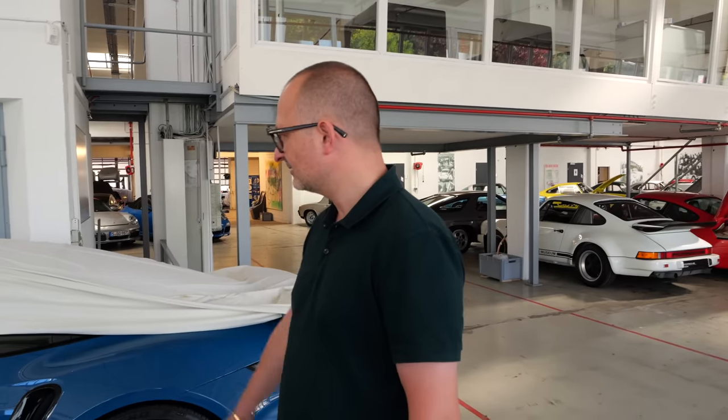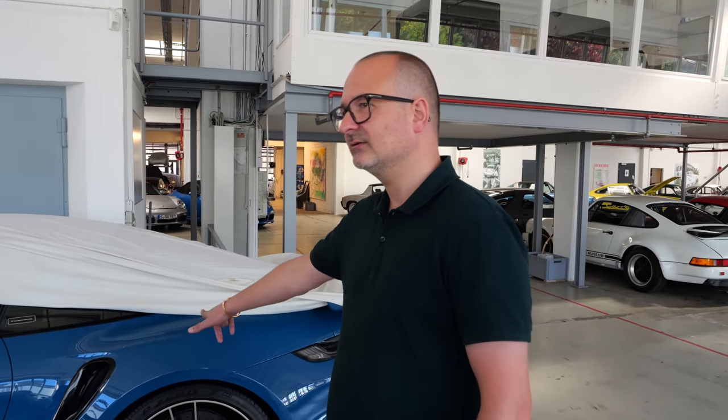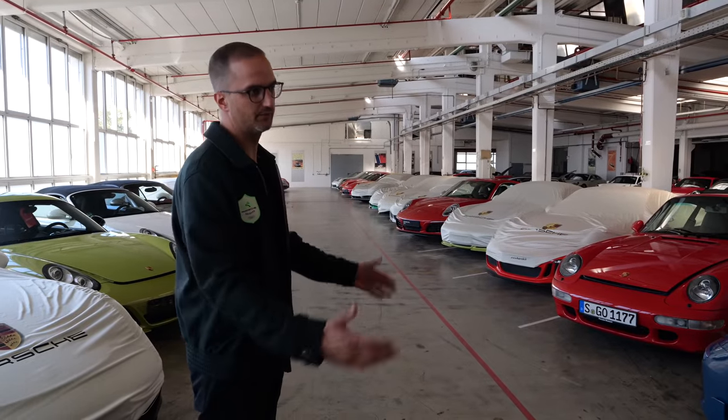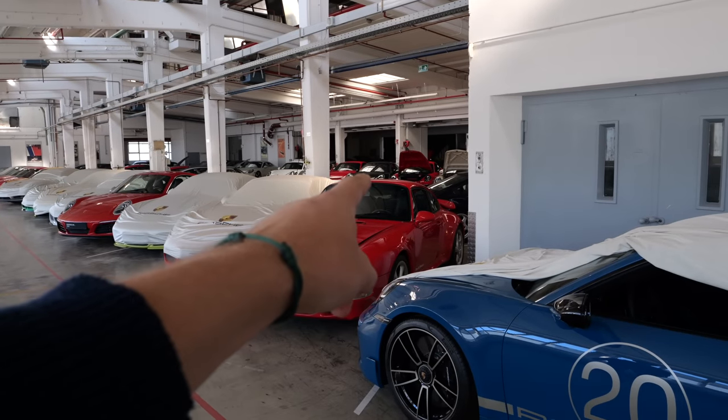You like that? So this has literally been made for storage. It's mad, isn't it? Brand new car. It's a pre-production car. Yeah. Pre-production car. You can't sell them, so we store them. Just store them, yeah.